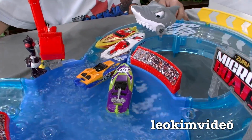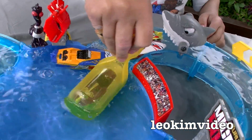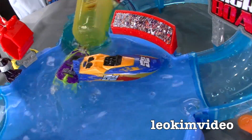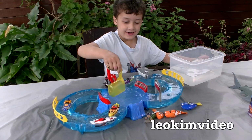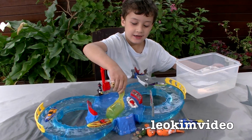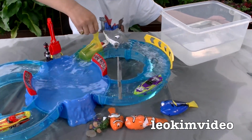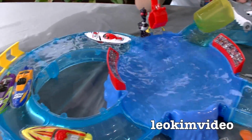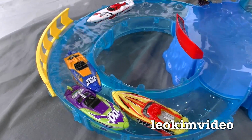Okay, and it's stuck as well. Fancy that. That's been fished out. Okay, getting rid of the bottleneck there. Oh. My son is actually quite enjoying this toy. Yes. My feeling is that if the playset was a little bit wider, we wouldn't get as many choke ups like that, as you can see there.